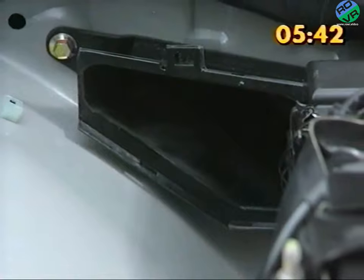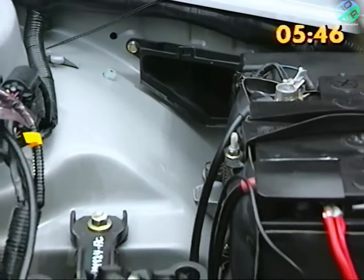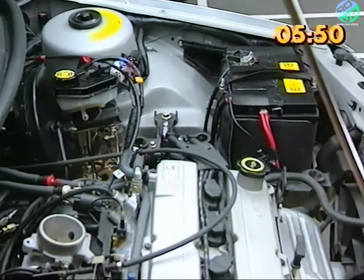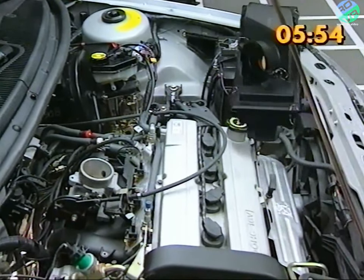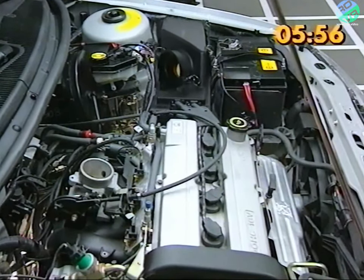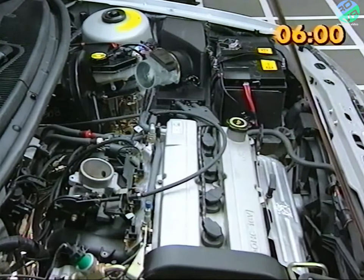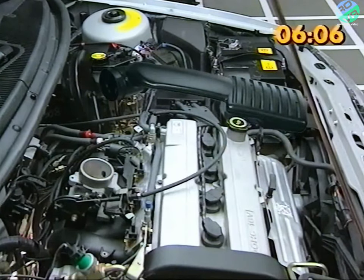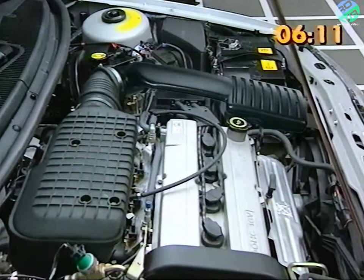An air duct leads from these resonators under the wing to the engine compartment. It feeds directly into the air filter. To that is connected the mass airflow meter. There are two more resonators, before finally the air is drawn past the throttle plate into the inlet manifold.